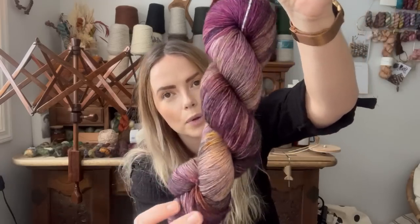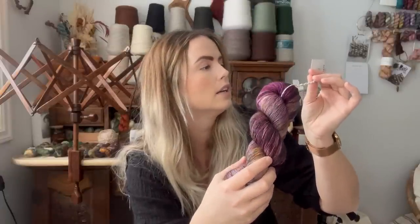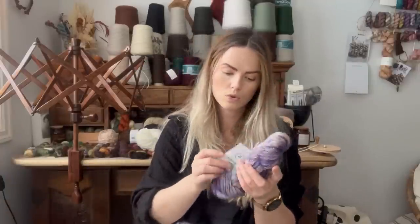This dark color, again, not something I would pick for a garment, but for the blanket, this is perfect. This is the color Nampara. This is a 75-25 superwash merino nylon, so again, it would be good for socks. I will put it in there for now.